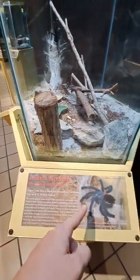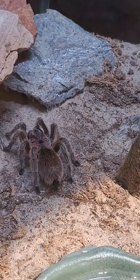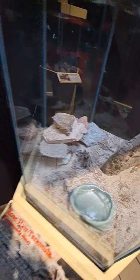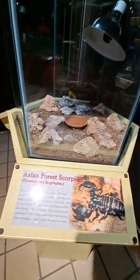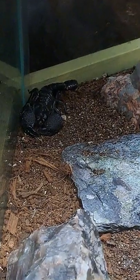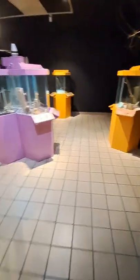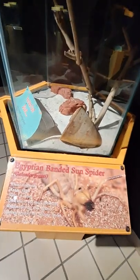This is a pink-toed tarantula right there. Wow. That is like a huge web that they did. This is a rose hair tarantula, another one right there. See that? There's the other one, right there. And the other one, this is the Asian forest scorpion. So this one, there's a scorpion right there. So this one right here, this is the Egyptian banded sun spider. I don't know where it is, but it's in there somewhere.